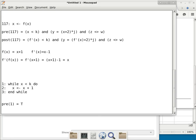Because this whole thing can also be simplified. How do you simplify this? X equals k. X equals k. Yep. That's the conclusion.